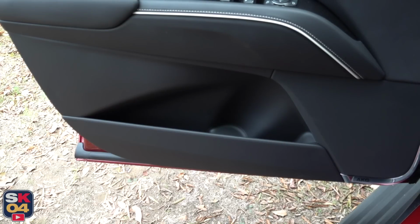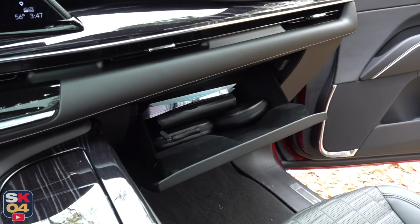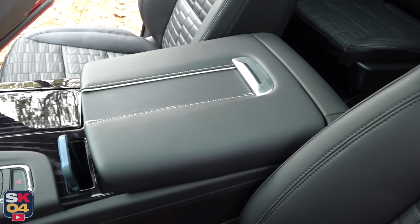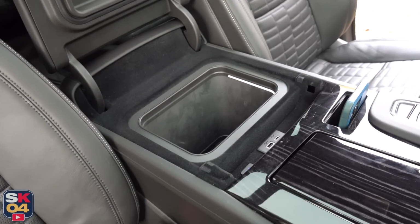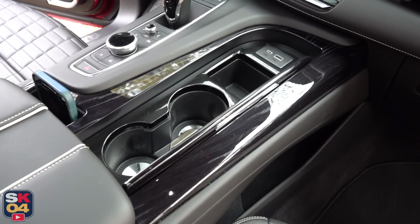The long compartment to the right of the shifter houses 2 cup holders, a small tray, and additional USB inputs. A wireless phone charger is located behind the shifter. The glove box offers a generous amount of space and is lockable for added security. The door panels have generous lower pockets as well.